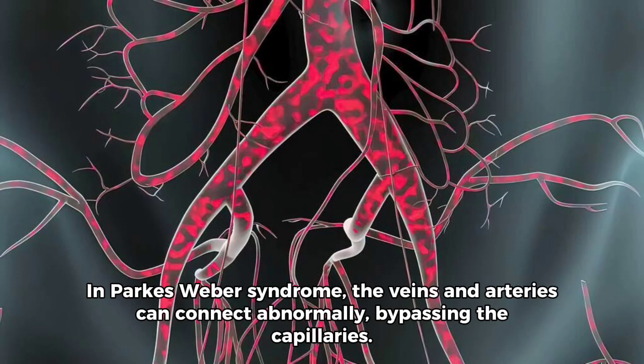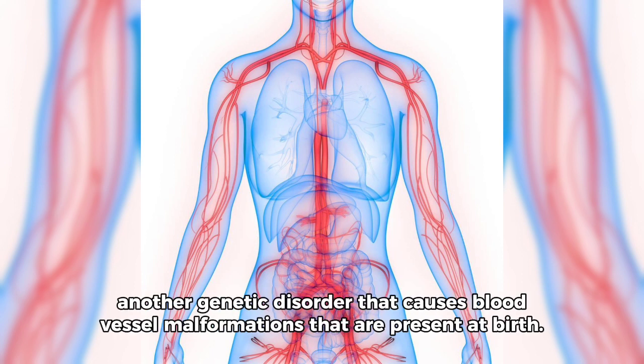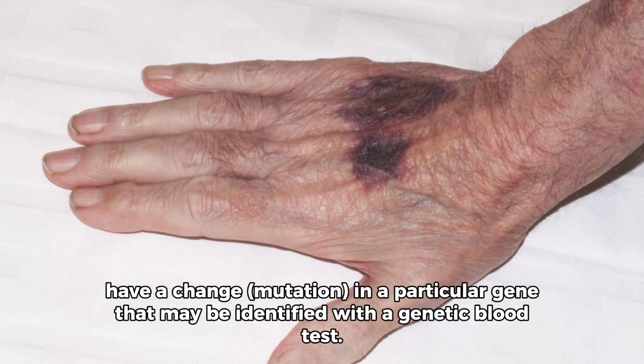In Parkes-Weber syndrome, the veins and arteries can connect abnormally, bypassing the capillaries. The condition has similarities to Klippel-Trenaunay syndrome, another genetic disorder that causes blood vessel malformations that are present at birth. Diagnosis and treatment may be similar for both. What causes Parkes-Weber syndrome is not conclusively known, but many patients with the symptoms of PWS have a mutation in a particular gene that may be identified with a genetic blood test.